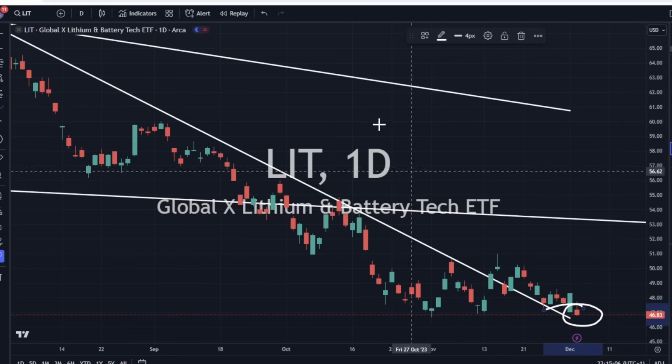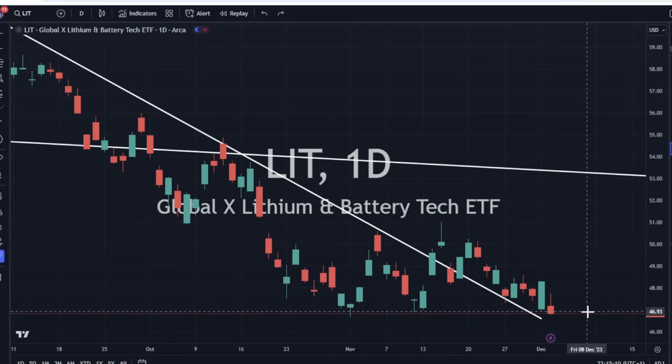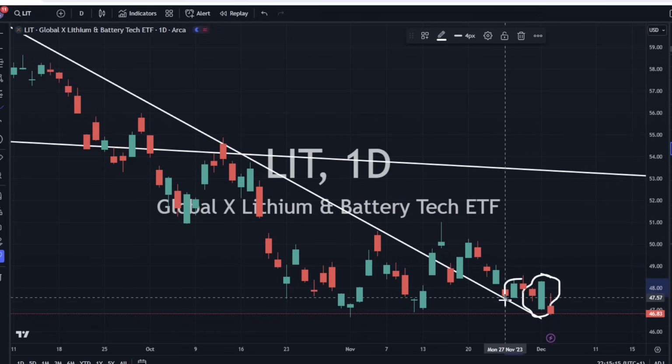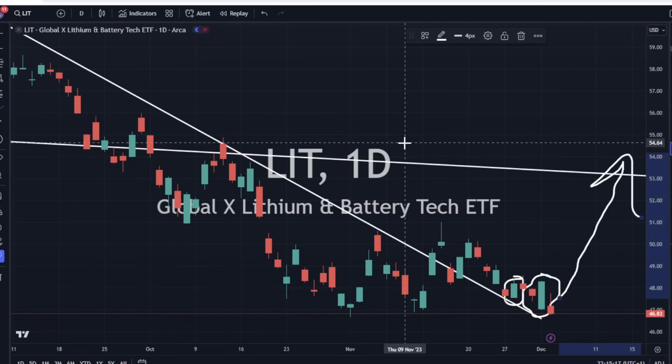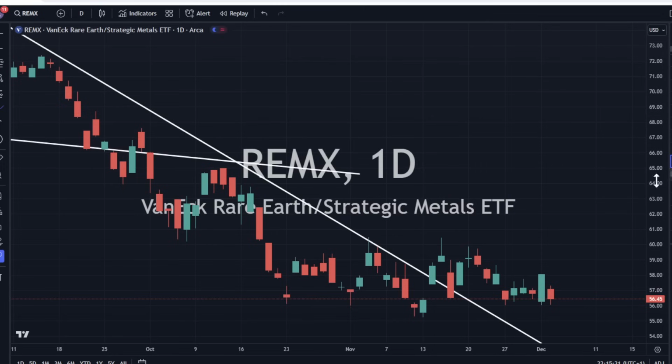Maybe we go all the way down to a full retest on this trend line, but it's still above the trend line. And we have a bullish engulfing here and one here. That generally works its way higher. So I'm in the camp that we're still going up until we don't.